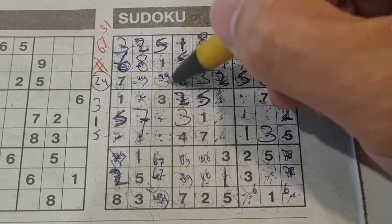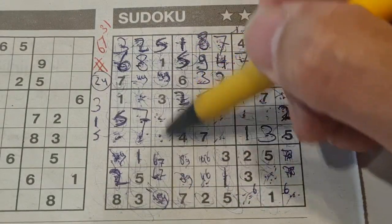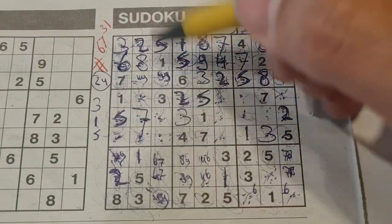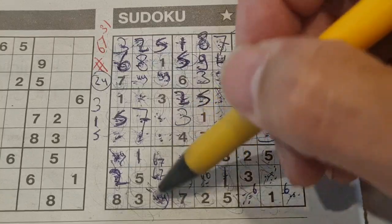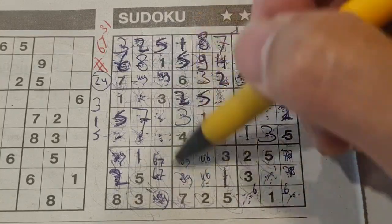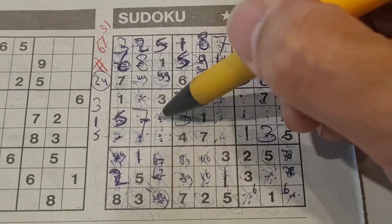Here we have a pair. Here we have another pair, the 6 and the 7. So the other pair in this column should be the numbers: 1, 2 is missing, 3, 4, 5, 6, 7, and 8 is missing. So the 2 and 8, 2 and 8.